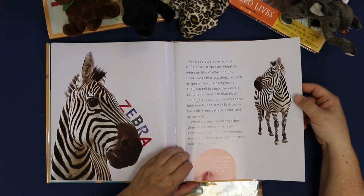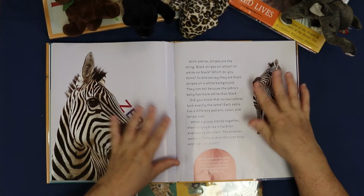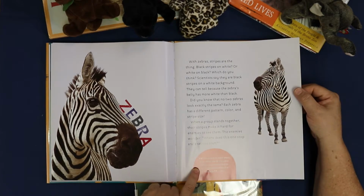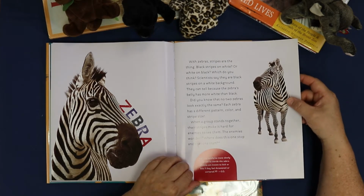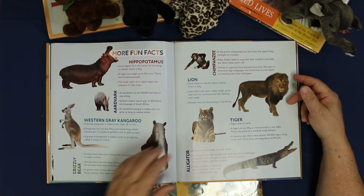When a group stands together, their stripes make it hard for their enemies to see them. It's kind of like an optical illusion. The enemies wonder, where does this one stop and that one start? And the photographer says, I was careful to move slowly so as not to startle this zebra. Zebras are known to kick or bite if they feel threatened or cornered, just like any horse or donkey or mule.